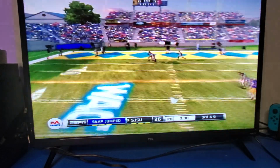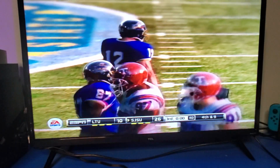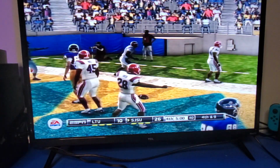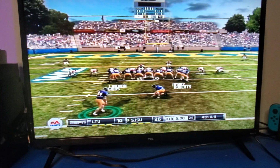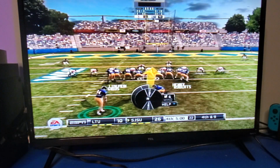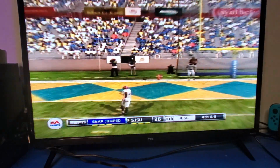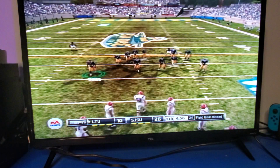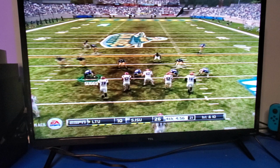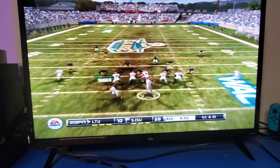He's looking to pass. And he can't hang on. Oh. And that'll bring this quarter to an end. Folks, we've played 3, and our score is San Jose State 26, Louisiana Tech 10. And he just didn't have the leg for this one. So he can't put the ball through the uprights, and this ball will change possessions. Still, our score, San Jose State 26, Louisiana Tech 10.